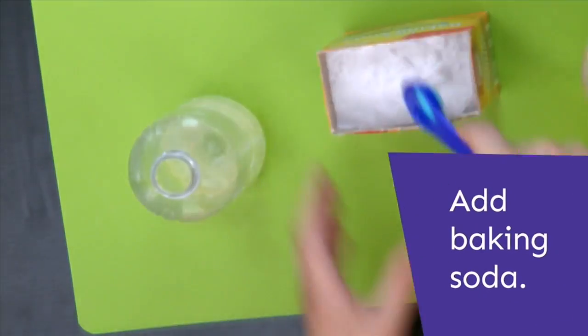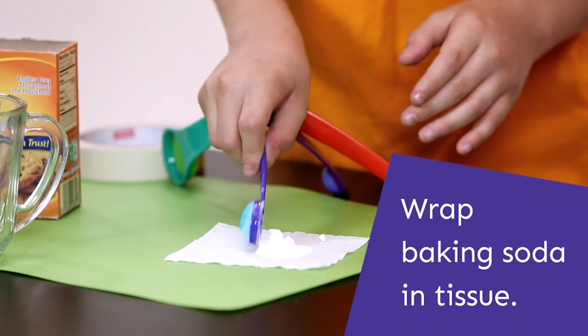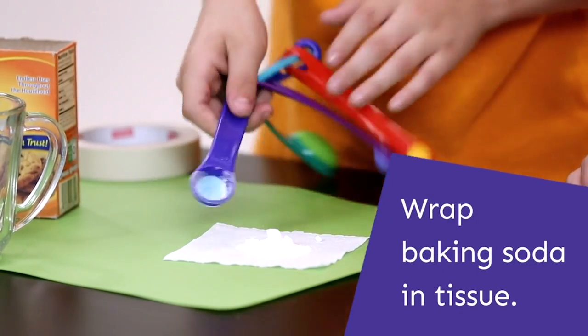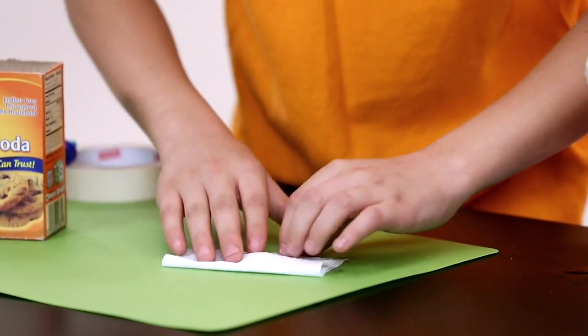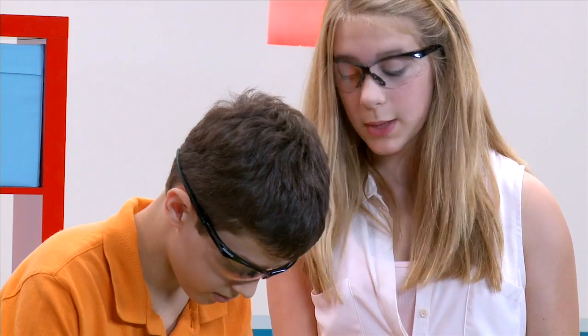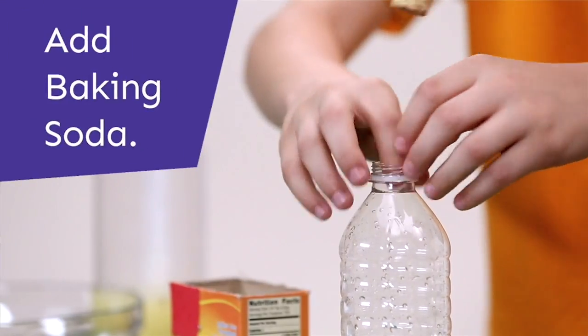Okay. I'm going to also put it into this little tissue because we're going to need some time to put that cork on, and normally the reaction happens instantly, but we need some time to get that cork on there. Okay. Now I'm just going to have to, like, wrap it. Like a burrito. Yeah. Okay. Just put this here.